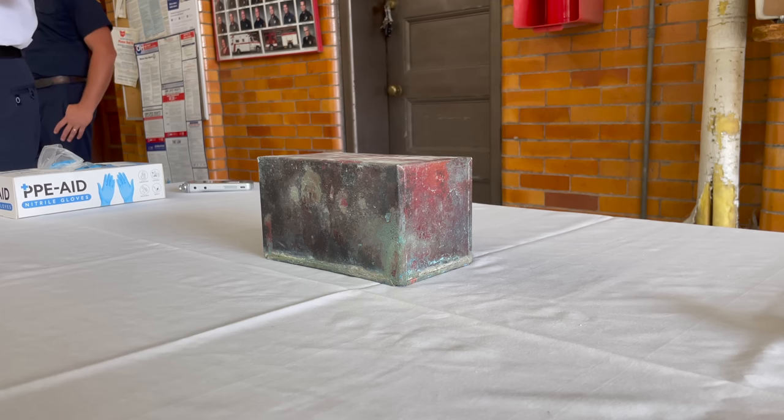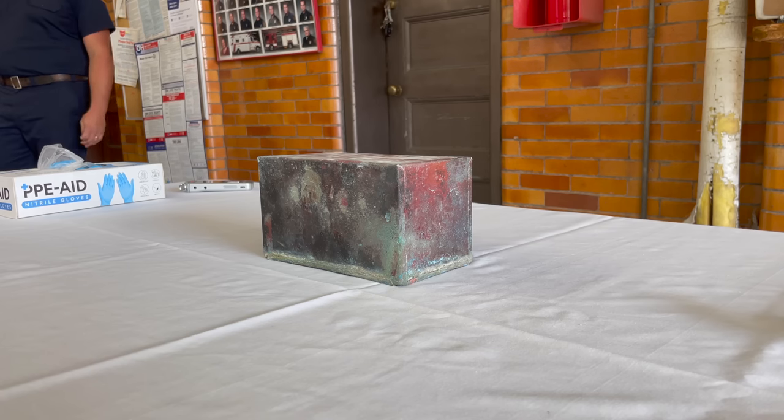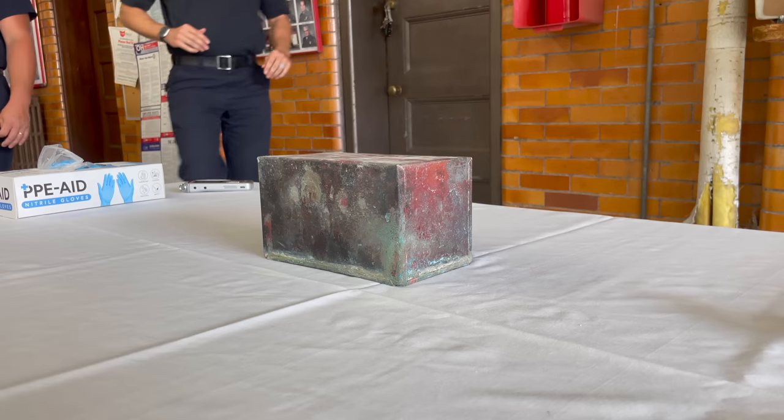Two of the people that were involved in that process, Captain Ryan Redmond and firefighter Andrew Niles, since they found the box, I thought it was only appropriate to give them the honors of opening it, so I'm going to step aside and let them do their thing. Gentlemen? I don't know that there's a process for this, so we're going to wing it. Try not to tear this up as much as we can.